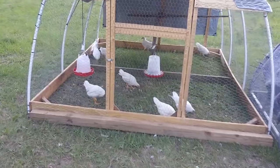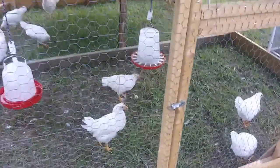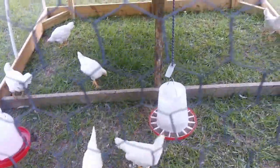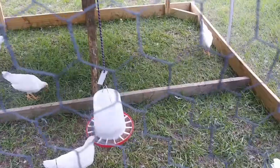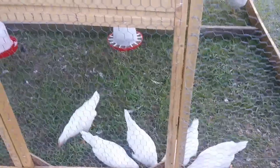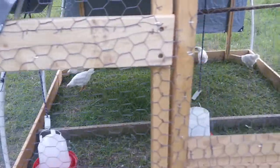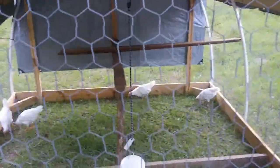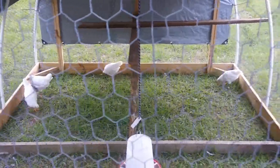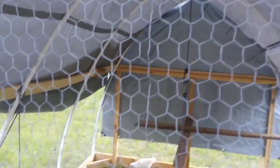Then we just drag it 10 feet. It just got over here, so they're just starting to work this over. We'll give them a few days, see how it goes. Then we'll just pull this 10 feet. It's real easy. I can pull it, my wife can pull it, my daughter can pull it. It's not a big deal.